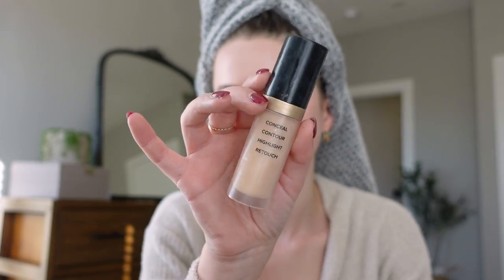Then I also use Born This Way concealer, mostly just under my eyes and on things like this. Oh, it's already forming a head again. Ow, it hurts. And I will use a beauty blender to slowly blend this out. Then I've been using the Glossier setting powder lately, but I will pretty much only set right under my eyes, maybe a little bit in my T-zone, but I like my skin as dewy as possible, so I try to go light on the setting powder.